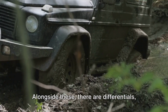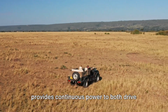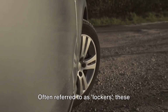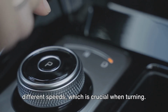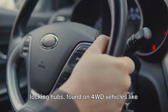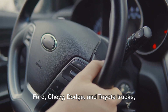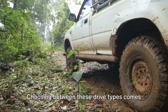Alongside these, there are differentials, specifically a locking differential which provides continuous power to both drive axles, ensuring a firm grip. Often referred to as lockers, these devices allow the wheels to spin at different speeds, which is crucial when turning. Manual locking hubs and electronic locking hubs found on 4WD vehicles like Ford, Chevy, Dodge, and Toyota trucks serve different purposes and have their individual advantages.